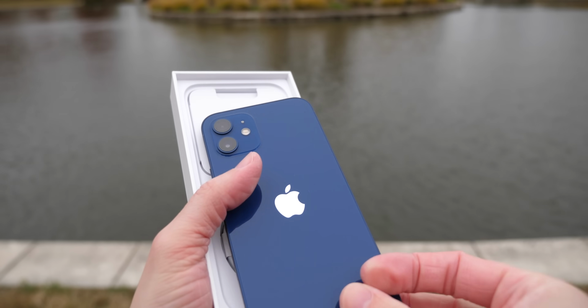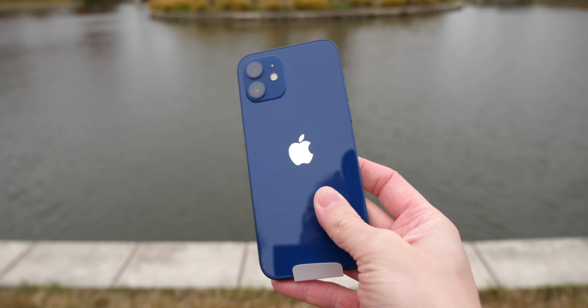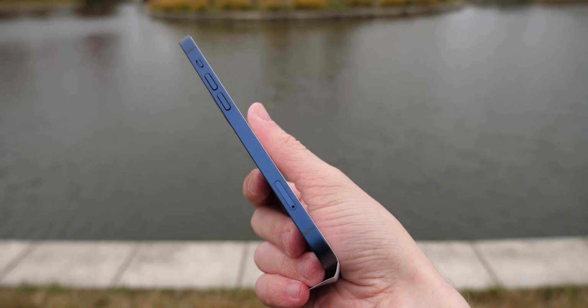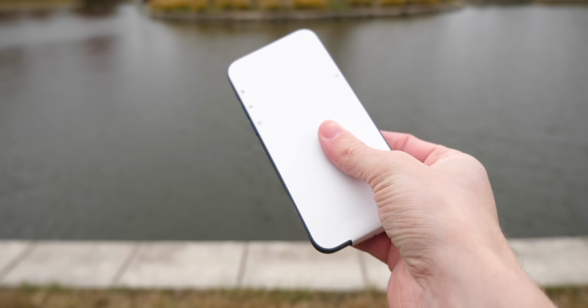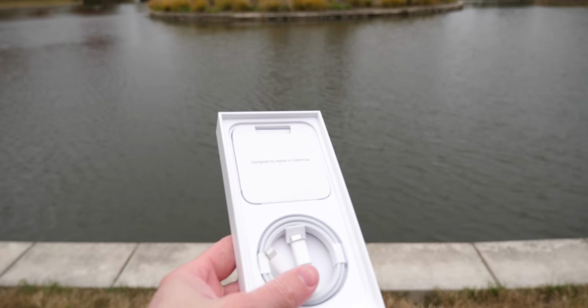I think I liked it significantly better before I saw it in person, to be completely honest. I kind of had some second thoughts after I saw some initial unboxings. The blue is okay, at least on the standard iPhone 12. Oh my god, it's so light though. It's weird to know that this has got the latest and greatest stuff in it, and it literally feels like it weighs practically nothing. Wow, that's really cool. Okay, inside the box, what do you get?